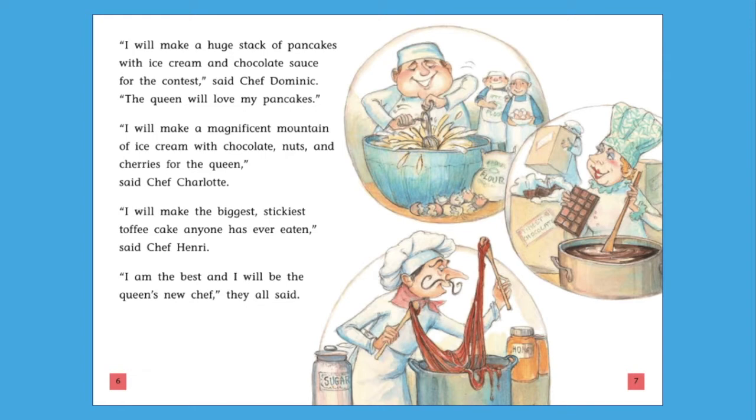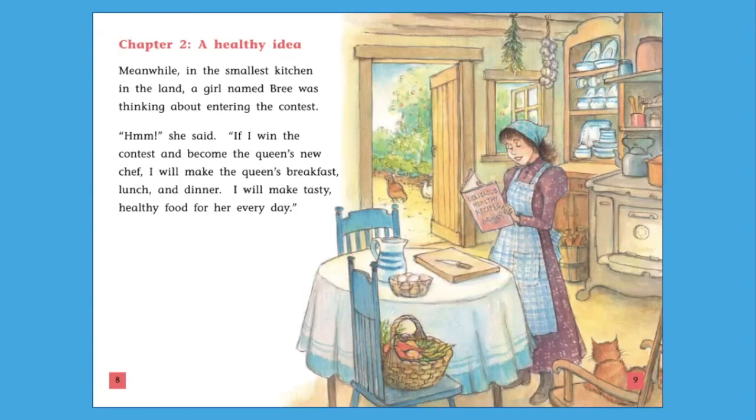Which chef do you think Queen Caroline might choose? Look at the illustration of this chef making something for the contest. She looks different from the other chefs, doesn't she? Chapter 2: A Healthy Idea.